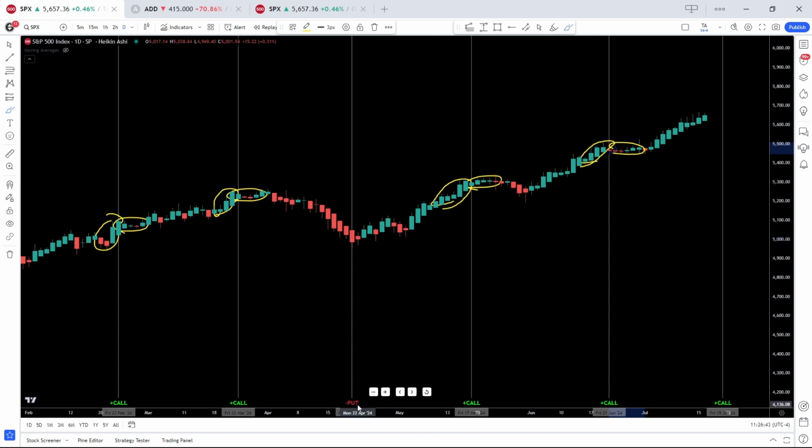Now, a put-weighted cycle we didn't discuss, but it tends to be the opposite. In those put-weighted cycles, the OPEX itself tends to be the pivot and often correlates with the local low, and then a rebound in the week following OPEX. Perhaps that's a video for another time when we do have a put-weighted cycle. Anyways, I wouldn't be trading this blindly, but these are common patterns and something we track, and we find a substantial edge when it comes to 0DTE trading.